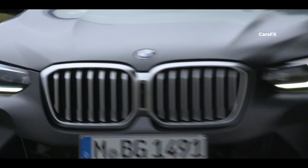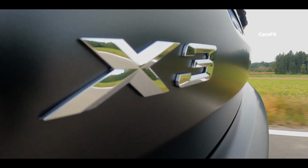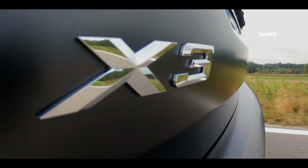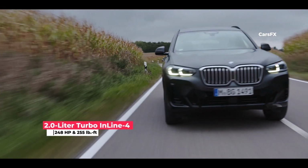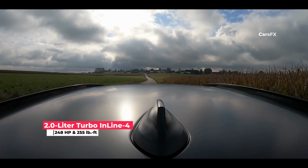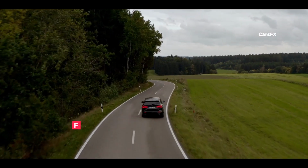When it comes to driving and handling, the engine lineup in the X3 continues to feature a brace of 4- and 6-cylinder options. The base engine is a 2-liter turbocharged 4-pot, producing 248 horsepower and 255 pound-feet of torque. Every model uses a variation of a ZF 8-speed automatic transmission.